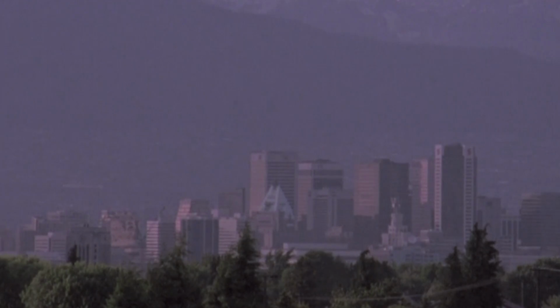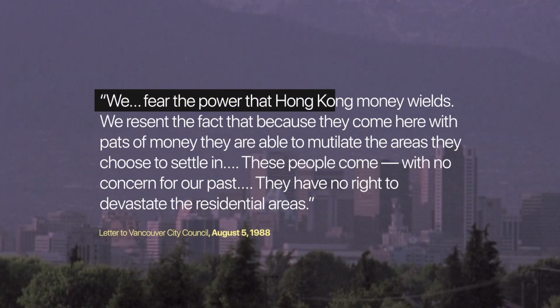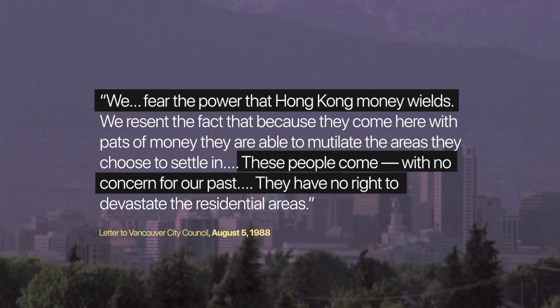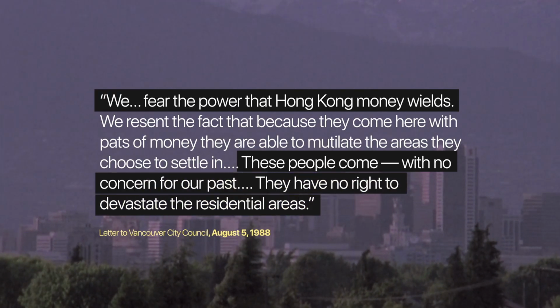Just read this letter to City Council. We fear the power that Hong Kong money wields. These people come with no concern for our past. They have no right to devastate the residential areas.